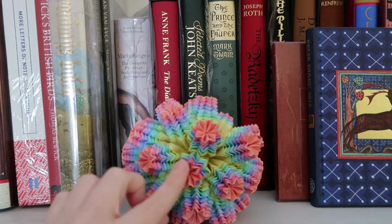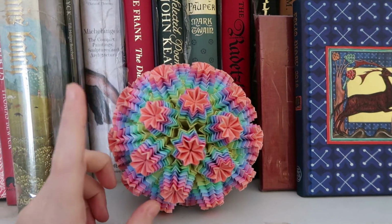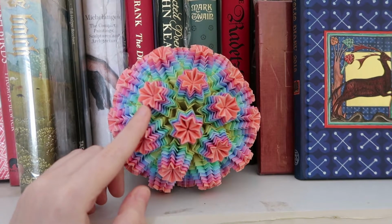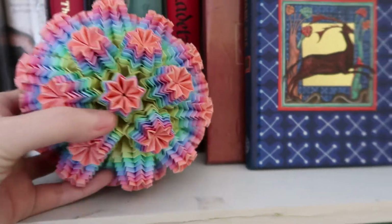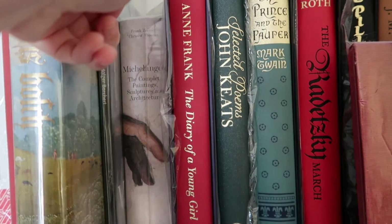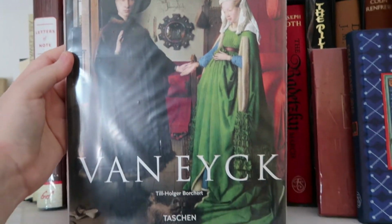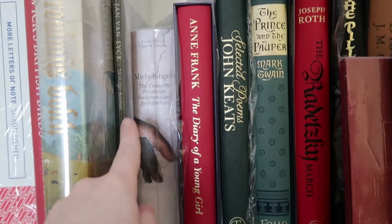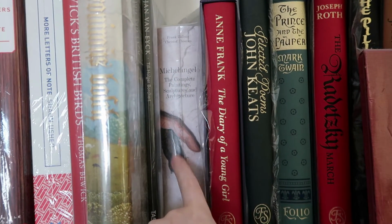Then we have this little really difficult to make origami that I did, that someone recently told me looked like a coronavirus, and it broke my heart. I have this one too, but anyway, let's take that aside too. So we have here a little bit of the works of Van Eyck, because this painting, the Arnolfini portrait, is my favorite painting of all time. Then we have the complete paintings, sculptures and architecture of Michelangelo. Still have to read that.